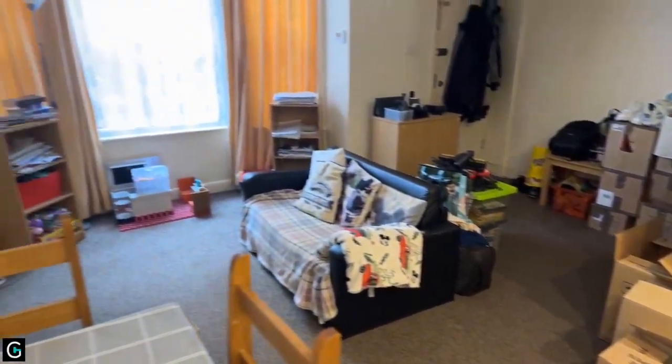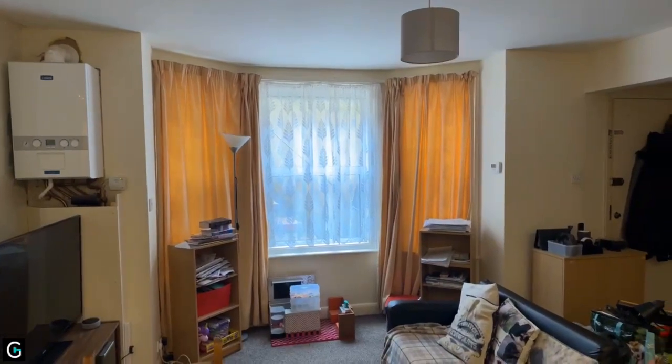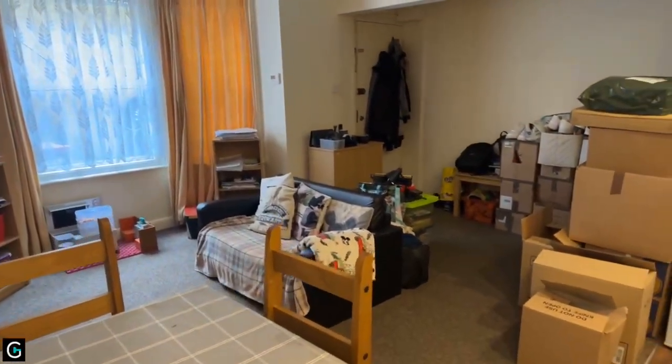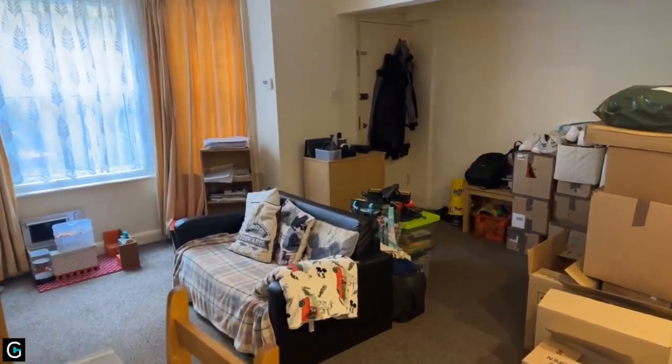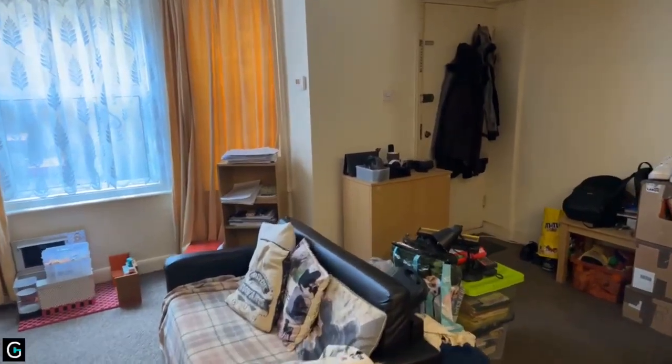So if you are happy with what you have seen and you would like to apply for the property, you just need to give the office a call. The number to call is 01843 222 700. That's 01843 222 700.